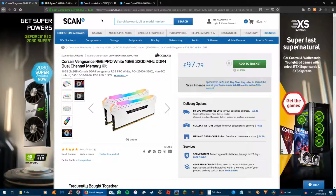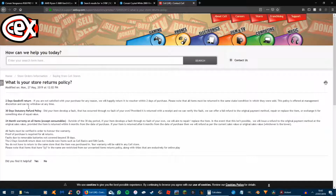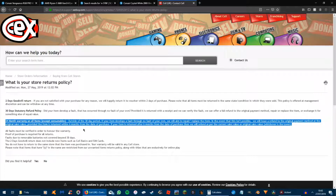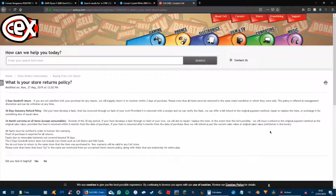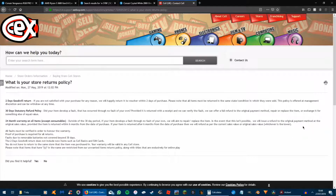But one more thing I want to say is that the CEX warranty process for the computer will then be invalid if I do these upgrades. So if we look here on the CEX website, 24-month warranty on all items, and it just says that if it breaks and you want it refunding within 6 months, they'll give you the price of the item when you purchased it, or if it's after 6 months, they will give you the current value of the item, which I don't really agree with. I think that's quite unfair, but you know, that's their policy. But if I tamper with the things inside, and let's say the motherboard dies and I've sold the original processor, RAM and graphics card, they're not going to be able to do anything about it.